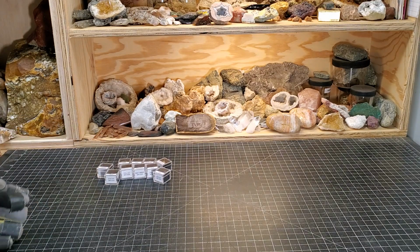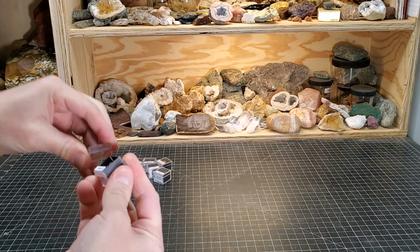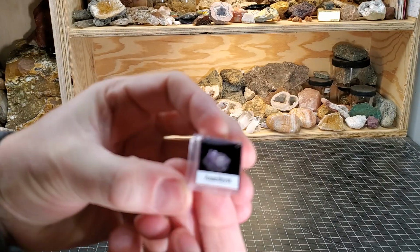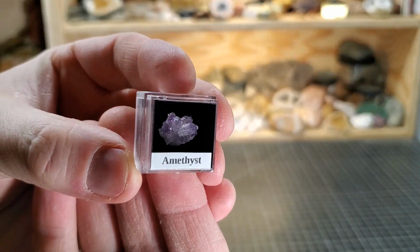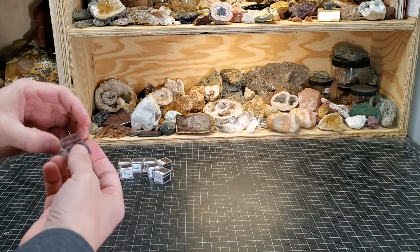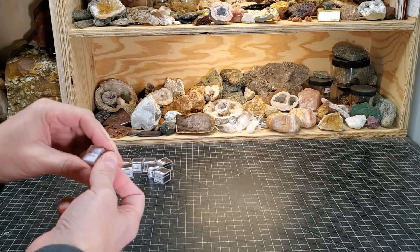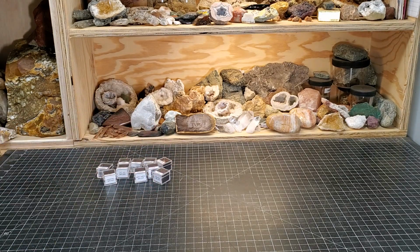I've been doing a lot more micros. I gotta take gloves off to show you this, but the micro mounting is quite cool, right? Come on, a little amethyst. It's an excellent use for little tiny minerals. You can store them, protect them, catalog them, and do all of that really good stuff.